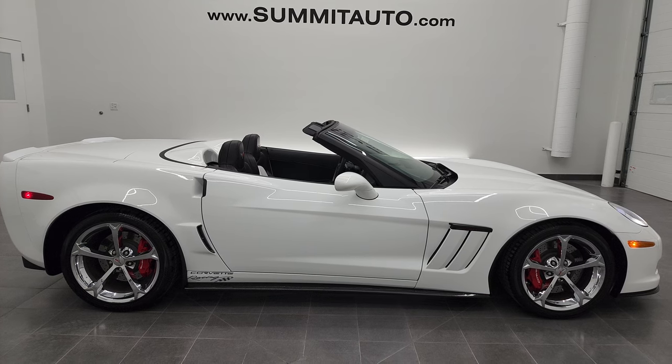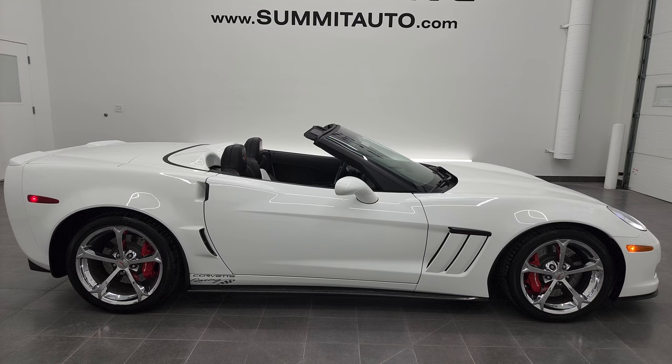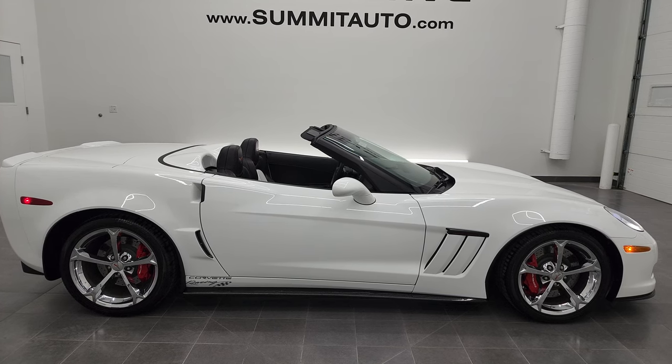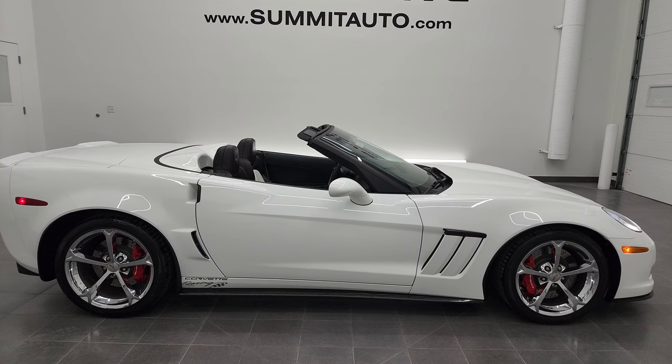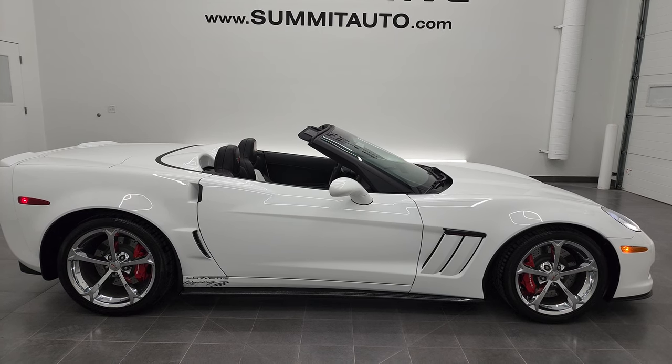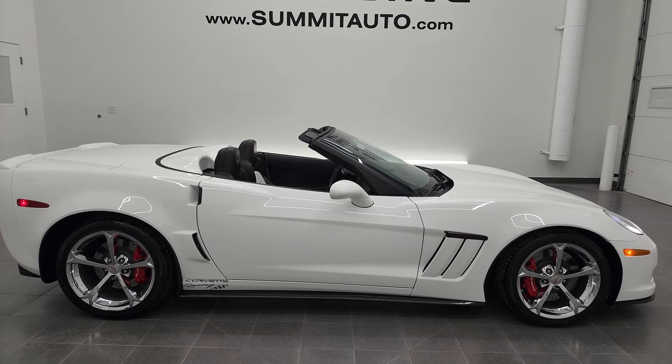Click those, check us out, and we're super excited to help you with this ultra clean, super good looking, super rare, I'm guessing it's rare, 2011 Chevy Corvette convertible, Grand Sport LT3 in Arctic white with the 100 anniversary package.